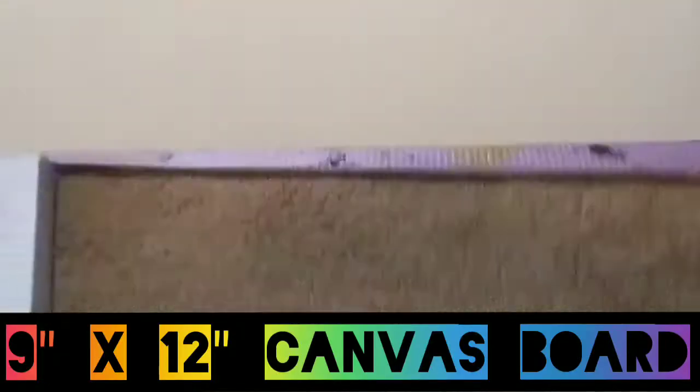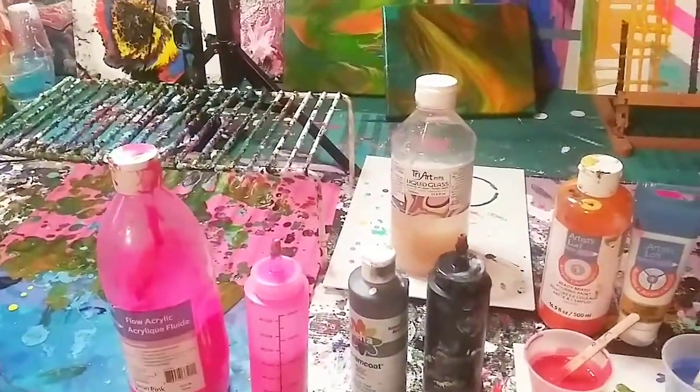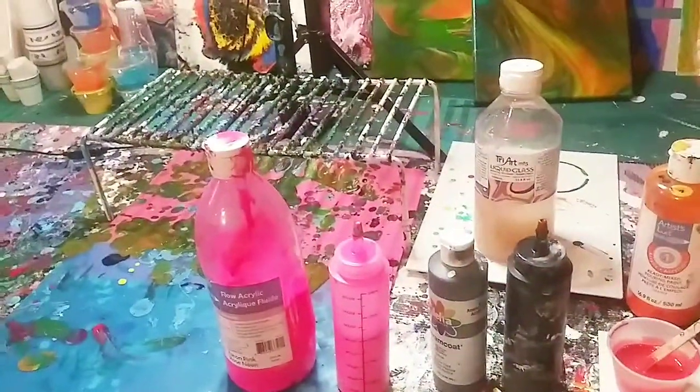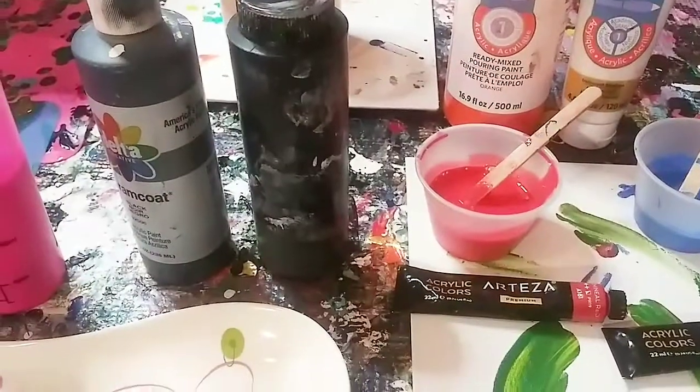I'm going to be using this 9x12 canvas board. Here we go. These are really, really good. They are very sturdy. I made that kind of weird black hole painting back there, and it did not warp at all. This is by, what is it called, Transon or something like that? I actually recommend these because when I put paint on it, it did not warp. All right. So this video is getting way too long.